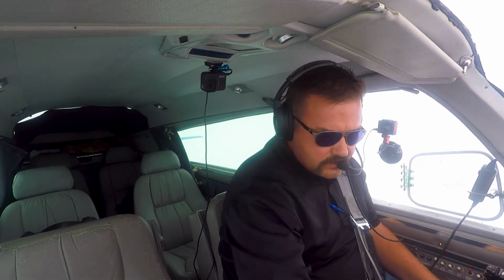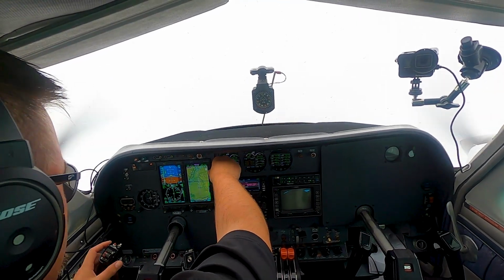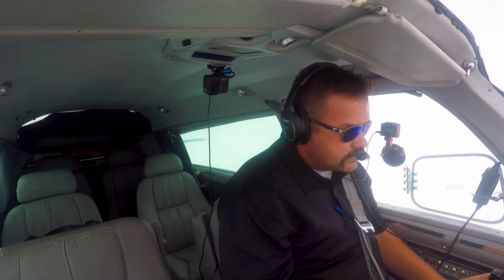Letting our radar warm up. I should have done that on the ground. And we're going to tilt it up just a bit. I don't have any sign of precipitation, so this is just clouds.